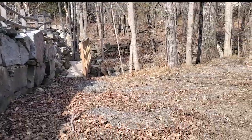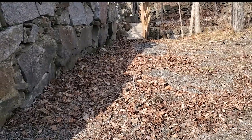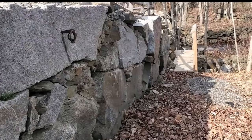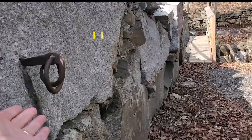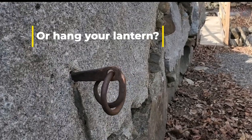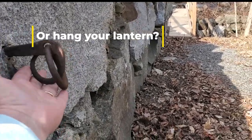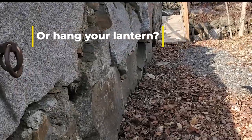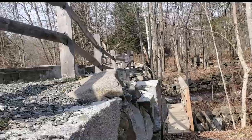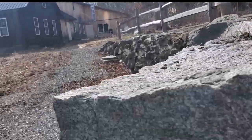Alright, so there's one little footpath, but look at this. Look where you used to hook your horse up. Can you see that? How cool is that? Back in the day, to hook your horse up to that. I'm going to try to go up to this upper level. Can I get up there? Oh, yes, I can. Down that way.